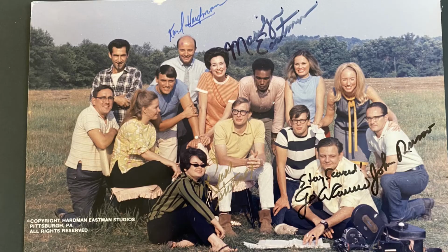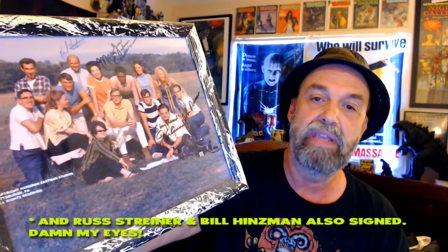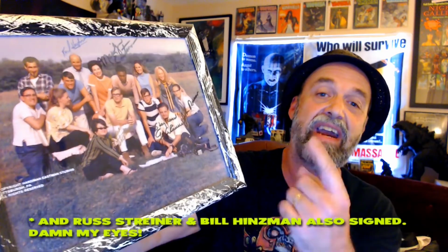This is an autographed picture that I had signed at Zombie Jamboree, and man, I'm so upset I didn't get everybody to sign, because it was hard by the time I got around to getting stuff signed. A lot of the guys had already left, but we got Karl Hardman, we got Marilyn Eastman, both gone and sorely missed. George Romero, unfortunately the same, and we got John Russo. I wish I had everybody's signature on there. It drives me crazy. Of course, Duane Jones wouldn't have happened because, unfortunately, he passed away a while before I started going to conventions.